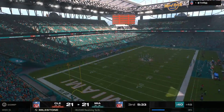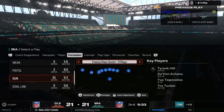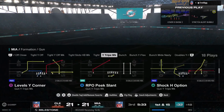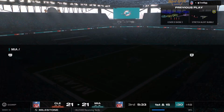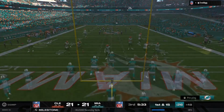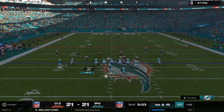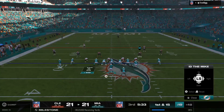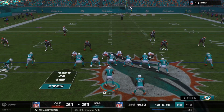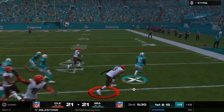Now whistles and a flag, and I believe a Dolphin got going a little early. A false start backs him up 5, 1st and 15. Ready. Turbo one, high. Hill going to go in motion right. And he'll get it here on the touch pass.